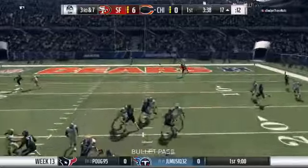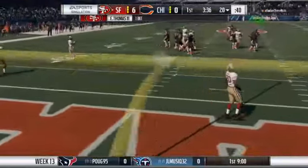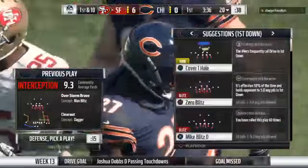Out of the gun, Dobbs. And this is going to be intercepted. It's the former Seahawk, Earl Thomas. And a big turnover there as his guys will get the football back.